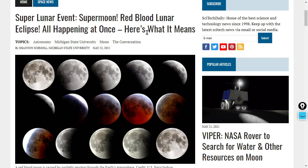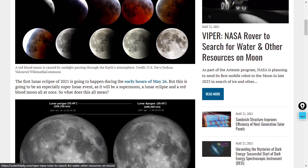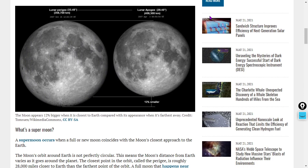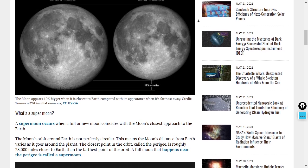Today's cosmology segment is fascinating as always. How about the red blood lunar eclipse happening on May 26th? I'll let the article scroll here. Are you aware that the moon appears 12% smaller at its apogee and 12% larger at perigee? It's like 50,000 kilometers closer at perigee. And that's what a supermoon is, as the moon has an elliptical orbit.